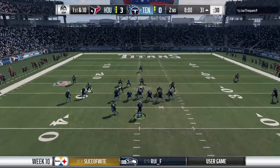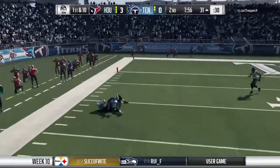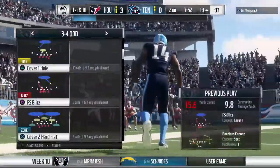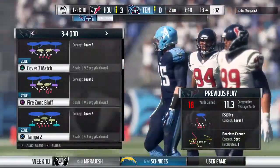To throw now on first down. Left side caught by Diggs. And down inside the 15 he goes. Another big hitter there. This one good for 18.